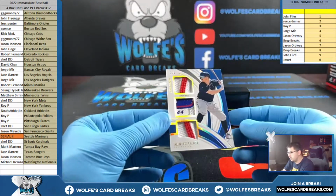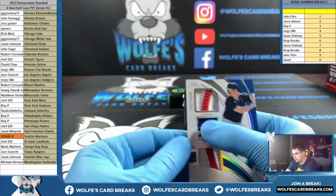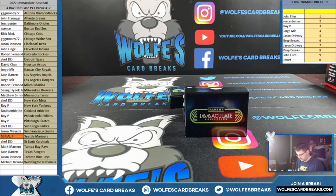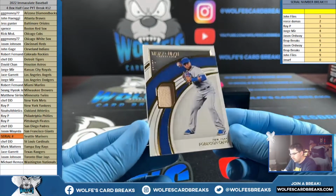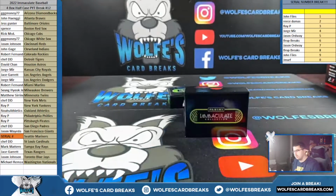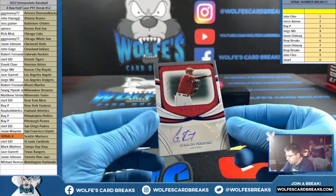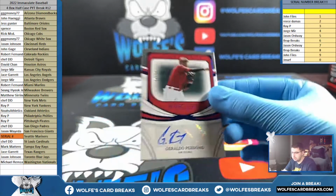Numbered to 6. 2 out of 6. Brock Holt for the Braves. Little piece of the Majestic tag in there. Robinson Cano to 99, Bat Relic. Perdomo to 10 for the D-backs. GGG money.